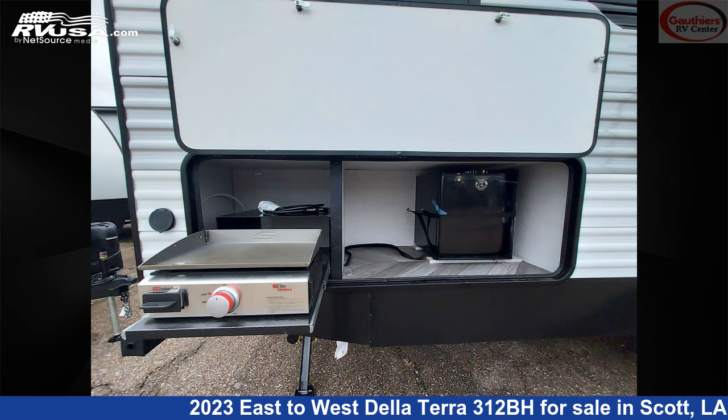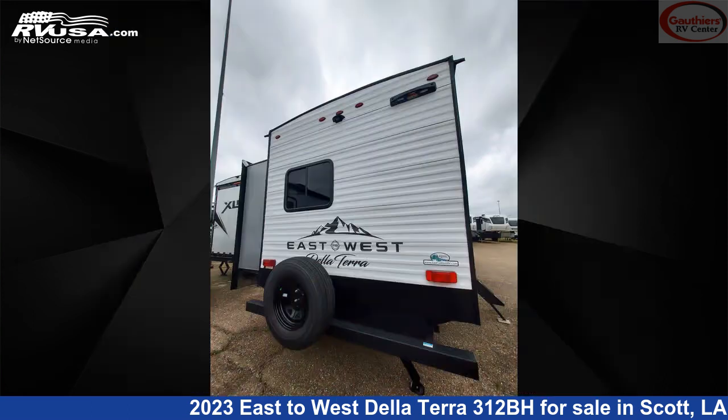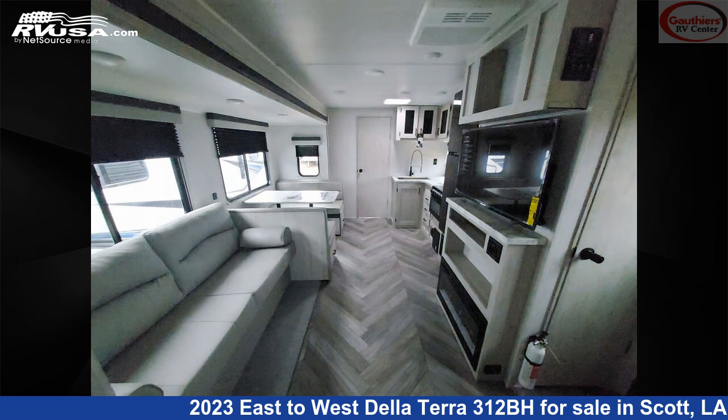sleeps 12, refrigerator, leveling jacks, auxiliary battery, LP detector, water heater, stove top burner, oven, awning, smoke detector, skylight, and 40 gallons fresh water capacity.